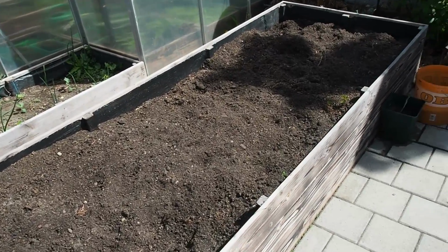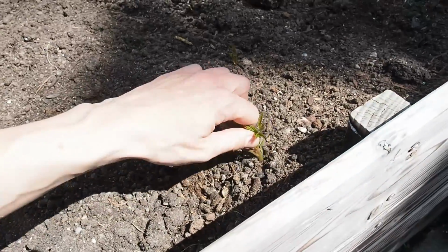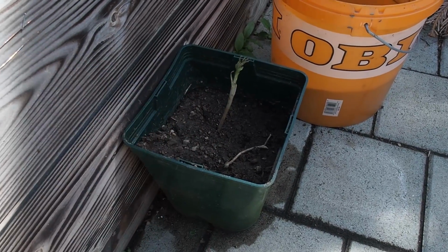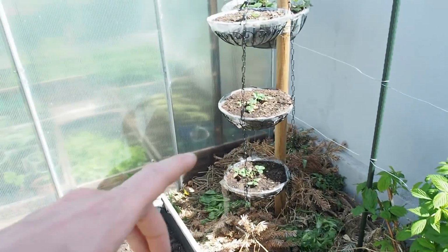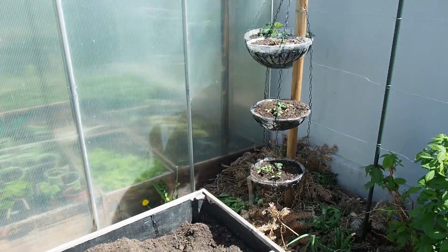I have to wait until it's getting warmer for the tomatoes. And some of the raspberries have made it into this raised bed, so I have to dig them out. And some of them I'm going to put into another container so I can give some raspberries to friends, which is awesome. Here at the back I have some strawberries, hanging strawberries, just so that the slugs can't eat them.